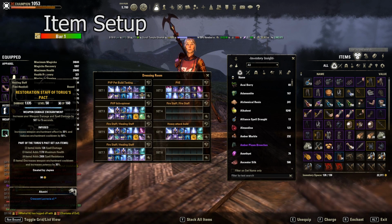What I use on the back bar is weapon damage and spell damage. The cooldown is just 5 seconds, so every 5 seconds you can proc this, which gives you about 587 weapon damage and spell damage, which gets increased by the Major Prophecy. That's why it's really strong.